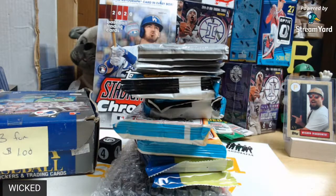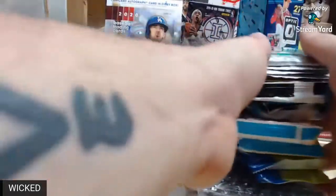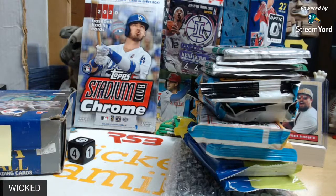All right, guys. Stadium Club Chrome is up. What's up, Urban Card Breaks? How are you doing, sir? Thanks for popping in here. I do appreciate you being here. We got Topps Stadium Club Chrome on the website, guys. We're doing our cheap mixer break. If we fill the Stadium Club Chrome tonight, we'll add two breaks. Happy New Year to you too, sir. Hope 2021 is awesome for you.